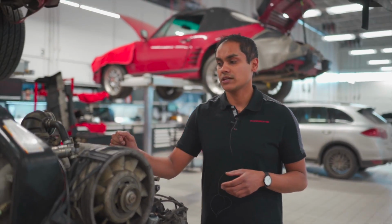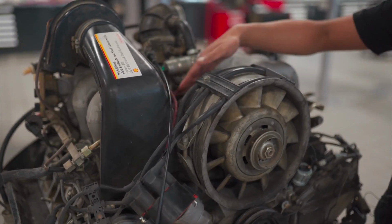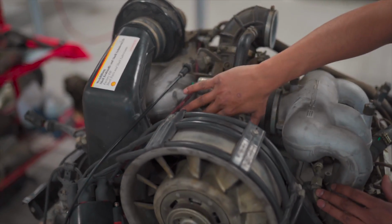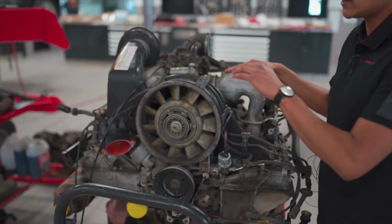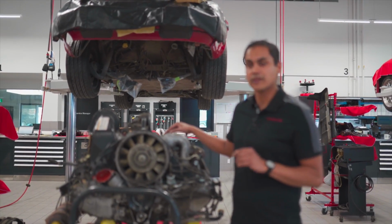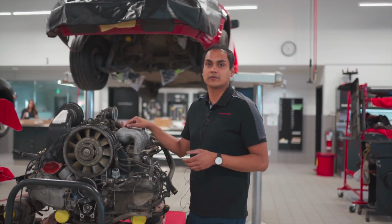This one came in for an oil service, but at the same time we were able to find a very severe fuel line leak that's down in between the intake and the fan shroud. I wouldn't say it's leaking at this very point, but the whole hose is cracked and it's ready to blow. We found this in the summertime, and that could have been a very costly issue and also a very unsafe vehicle down the road.